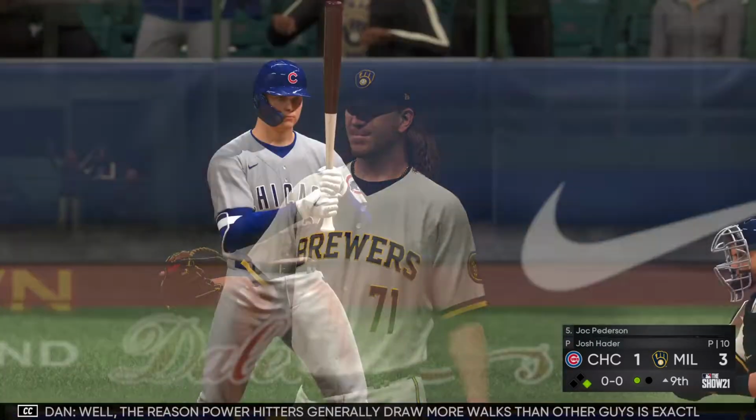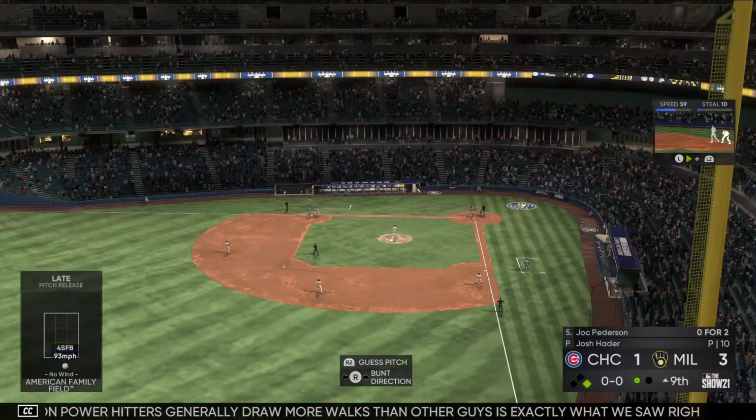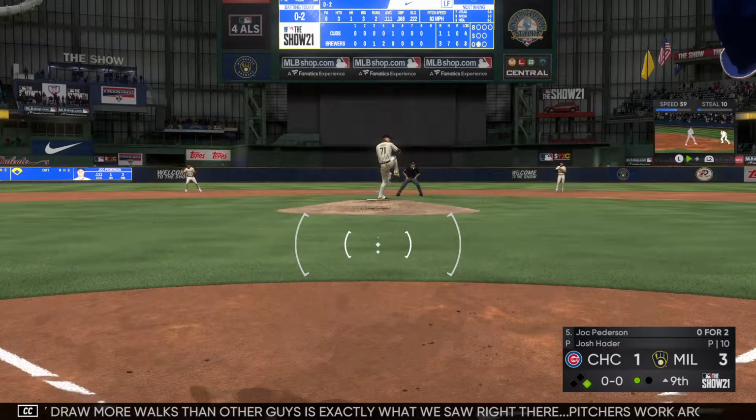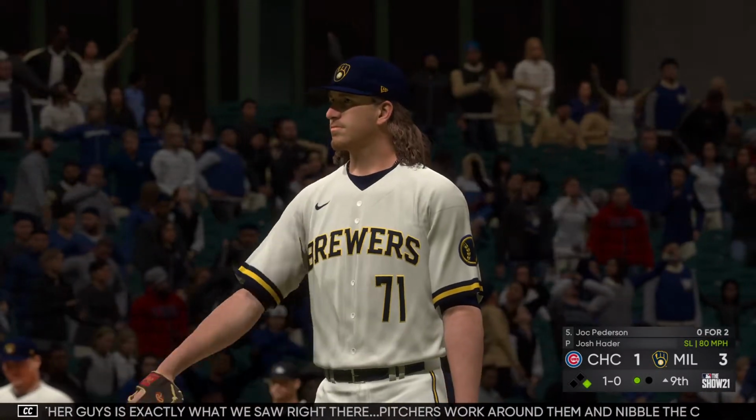Well, the reason power hitters generally draw more walks than other guys is exactly what we saw right there. Pitchers work around them and nibble the corners a lot more so they don't get burned. He made some good pitches, but he just couldn't get him to chase enough out of the zone.